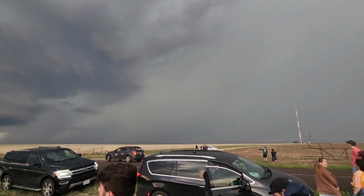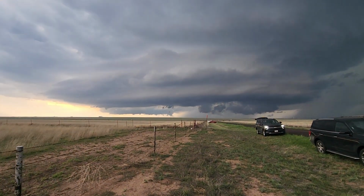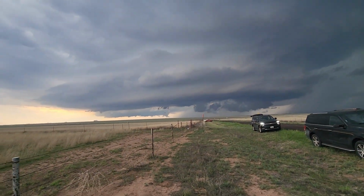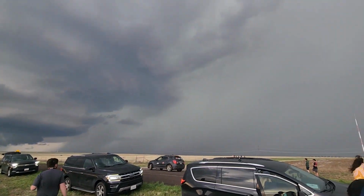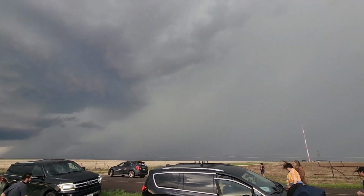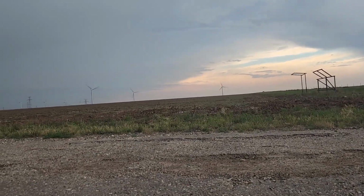Wow. Holy crap. Yeah. We got a lot of chasers out here. What's going on over there? Oh, yeah, I see that. Not sure if that's just scud. Look at the wind turbine spinning.